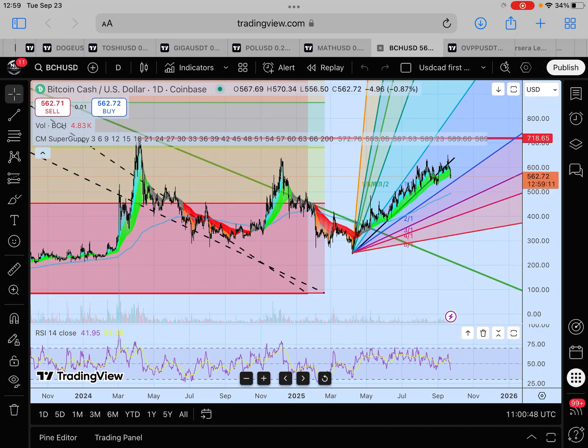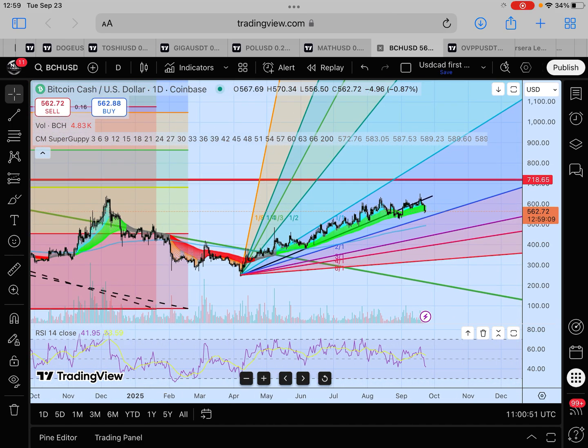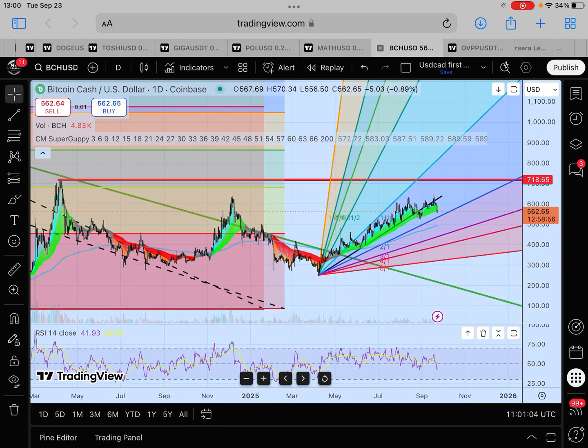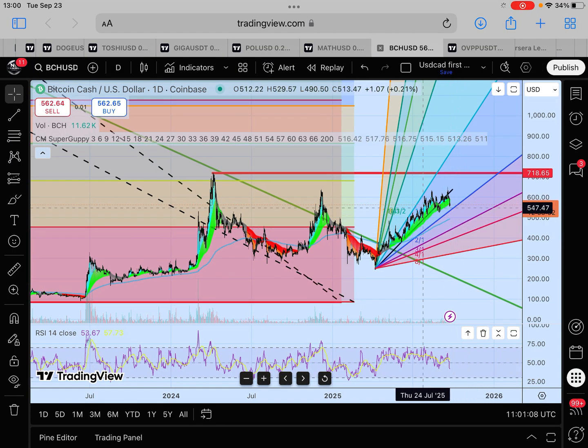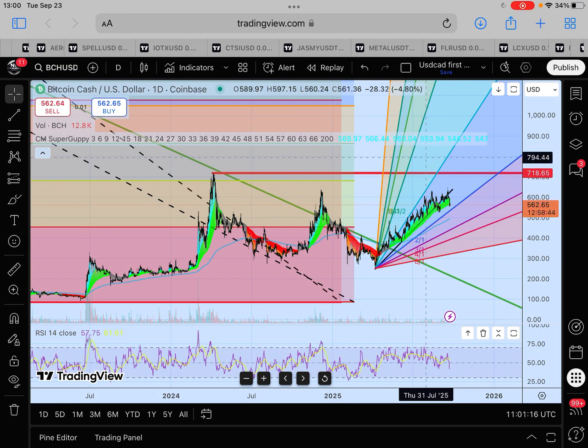And lastly, BCH. This is the range we are looking at within BCH. So the longer it goes out, the wider the range. Once we get over 1718, we could expect that next push up to here, around $1,000. It is building up very nicely, keeping the 200 EMA very close, similar to one of my favorite coins, Tornado Cash. And we can see that potential move upward for BCH.